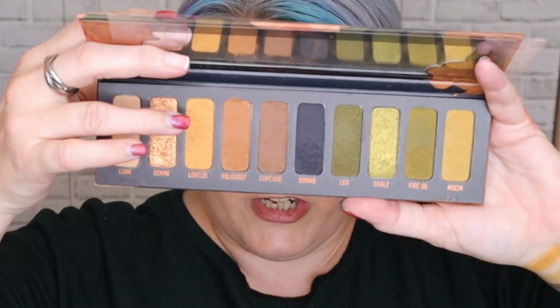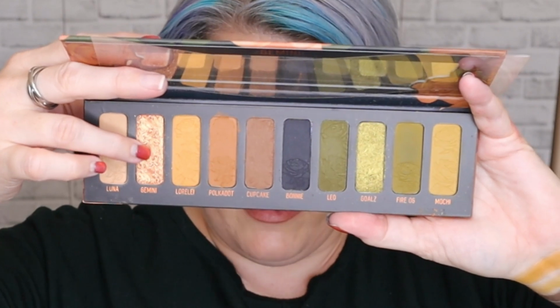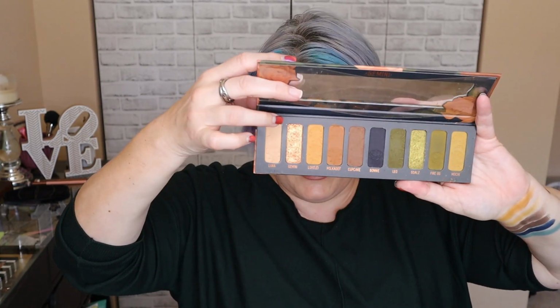The next one is Gemini and Gemini 2. So these are probably my favorites from the brand. I did get this one when the Gemini 2 released, so it took me forever to decide to pick up this palette. This one, I would say, was a really easy one for me. My favorite being the shade Gemini, which is this one right here. My least favorite being the shade Luna, which is the shade right next to it, the creamy shade, simply because it doesn't show up on my skin.